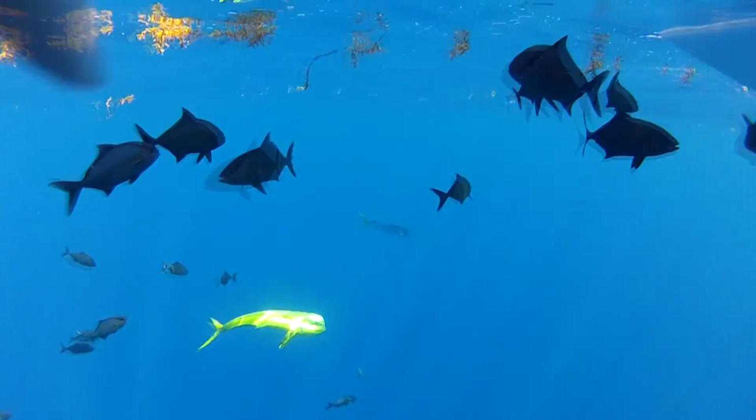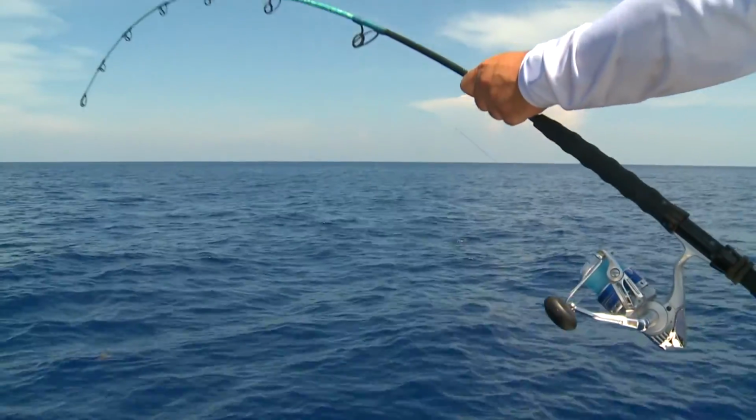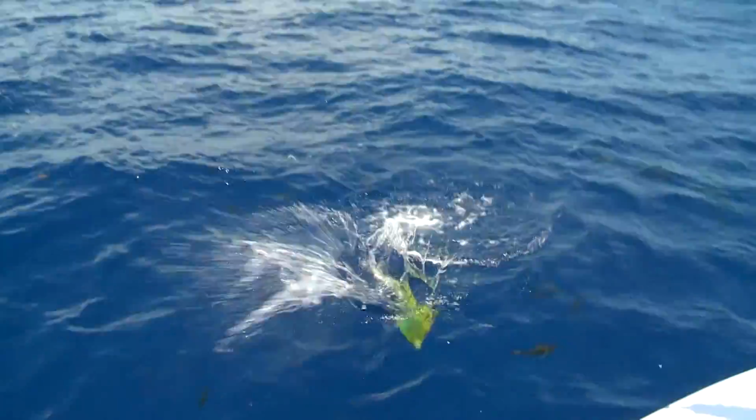Not try to put too much pressure on them. Catching dolphin with light tackle is definitely fun, and it's enjoyable, and it's challenging.